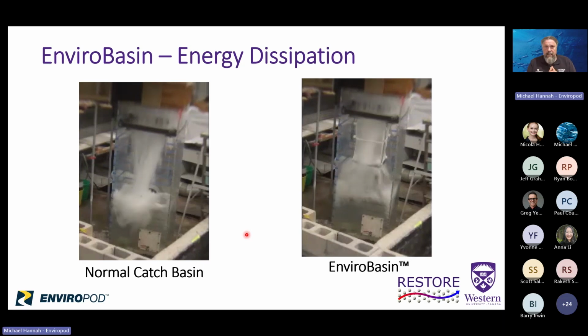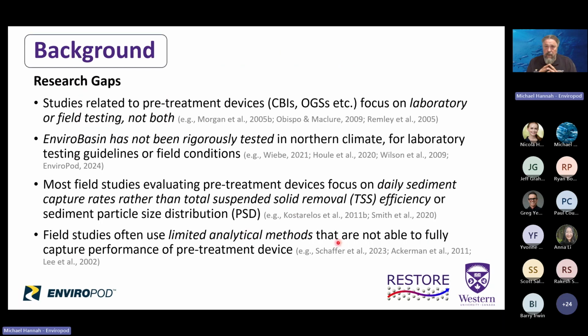So the research gaps that the university was trying to help us solve was that no pre-treatment studies of catch basin inserts or OGSs really focused on either laboratory or field testing. None of them really do both. And the EnviroBasin, well, it's been around. It's never really been tested for its performance in the northern climate.